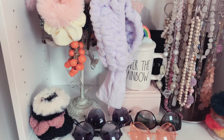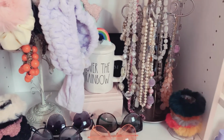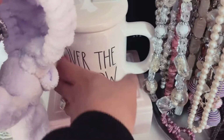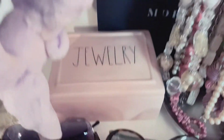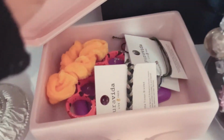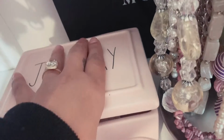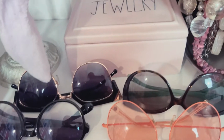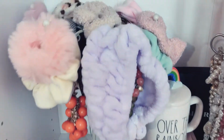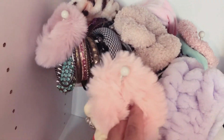And here is all my rubber bands and scrunchies, and I have those displayed on some candle holders. I got that from the dollar store, and honestly I don't know why I did that, but it works. I have this jewelry Rae Dunn, and I keep my brass knuckles in there and some bracelets. You never know if somebody's gonna come in your room and you need some weapons. Here's my sunglasses, and that Over the Rainbow I got off OfferUp off a lady. That's a hard to find item with Rae Dunn.